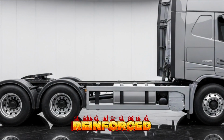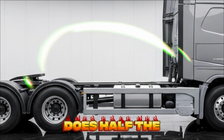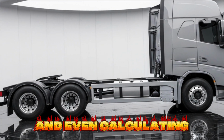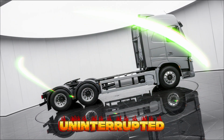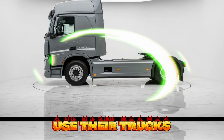The bumper is reinforced, and the hitch receiver is now paired with a heavy-duty smart towing module. The truck basically does half the thinking for you, reading the trailer weight, balancing load dynamics, adjusting suspension, and even calculating safe braking distances. The dual exhaust vents are hidden cleanly underneath to keep that pure gray vibe uninterrupted. Everything about this truck's exterior screams tough, modern, and made for people who actually use their trucks, not just pose with them.